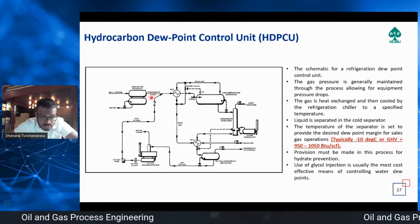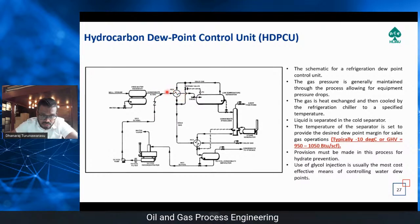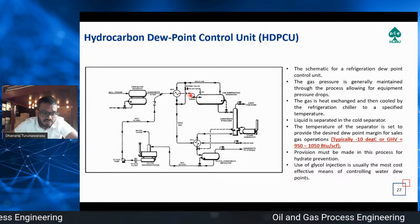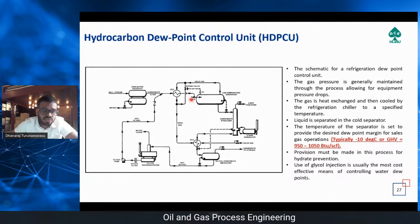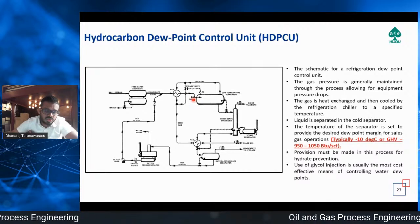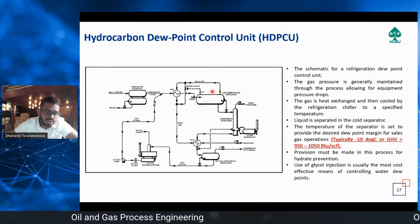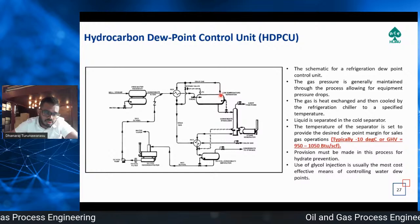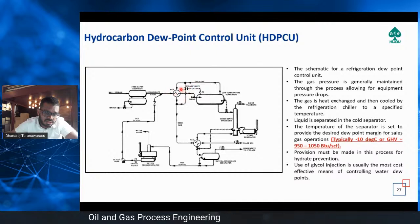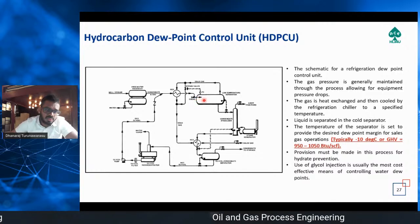So what it does is your gas will be cooled using this heat exchanger. So it goes to a heat exchanger where the gas will be cooled, and there's a choke valve here, or a JT valve, that actually cools down the gas to drop the pressure, at the same time promote Joule-Thomson cooling. So this separator will act as a low temperature separator or your cold separator. So your cool stream from here will be a cooling medium for this particular heat exchanger. All right. So when your gas is being cooled, your liquid will be dropped out.